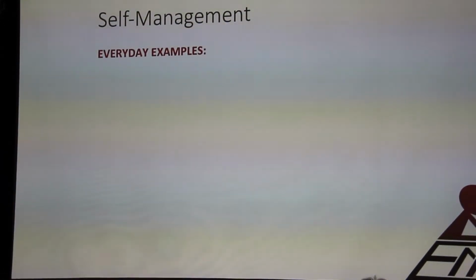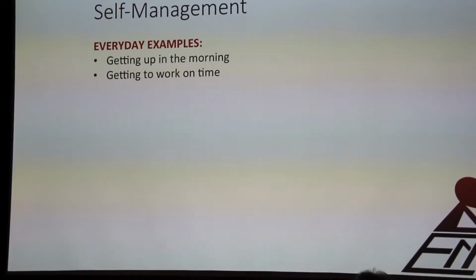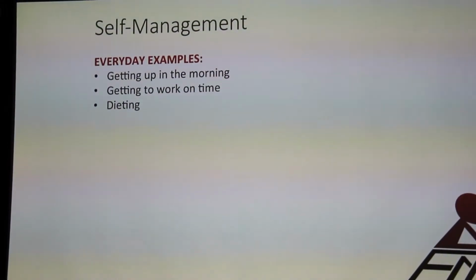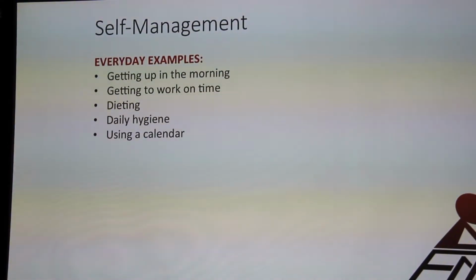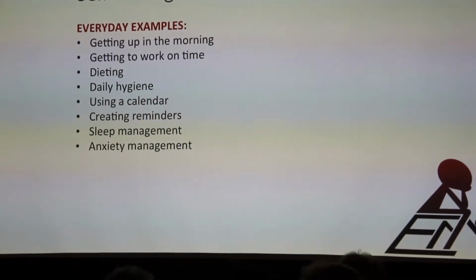So everyday examples include getting up in the morning, which is hard for a lot of our students, getting to work on time, also hard for a lot of our students, dieting, and, yeah, we're going to go quick. Daily hygiene, using a calendar, creating reminders, sleep management, anxiety management.